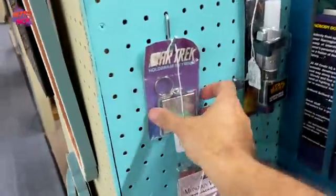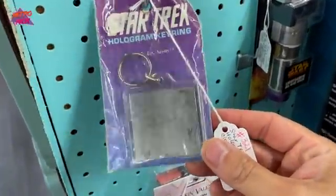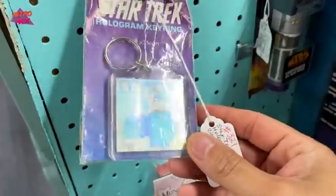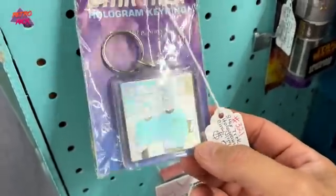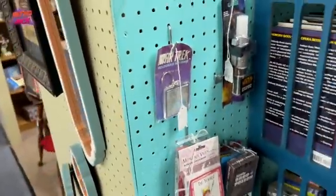I like it. And look at this. It's a hologram Star Trek keychain. Look at this. What is better than hologram? Why isn't hologram a thing anymore? So sick, man.